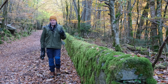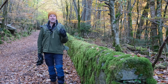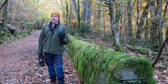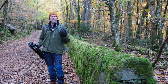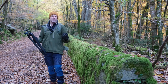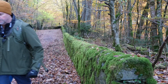My second tip is, if you can, come out after you've had some rainfall. That rain really helps to saturate those autumnal colours. It's been fairly dry the last couple of days here, so the light and the colours are a lot softer. But if you manage to get out after the rain, everything is given that real vibrant punch, and it really helps to saturate those colours.